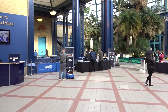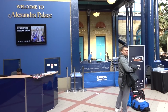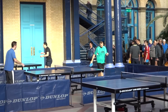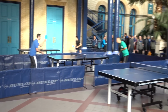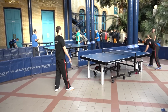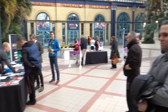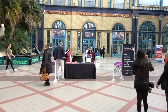The doors don't open till 10. We already have players out here training and practicing, getting last minute warm-ups. The groups start at 12. Big shots over there. This tournament actually uses the celluloid ball because using the plastic balls they break too quickly, so they're having to use the celluloid.